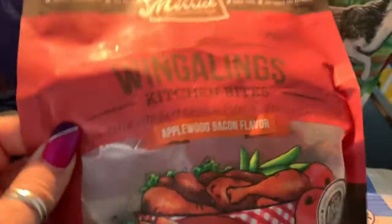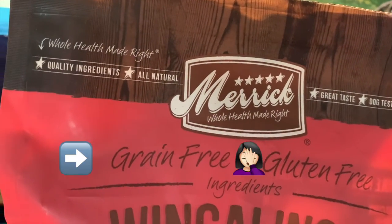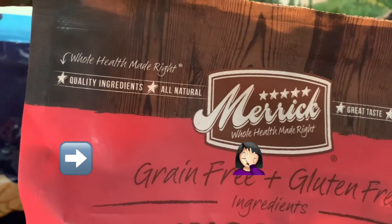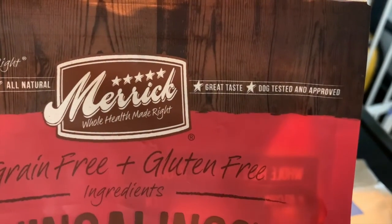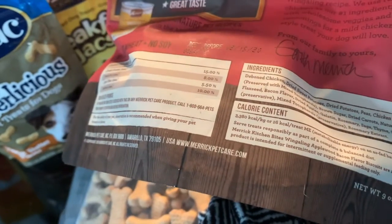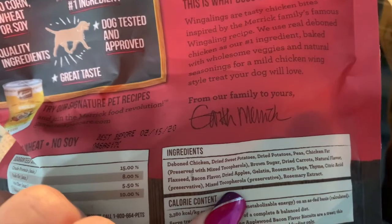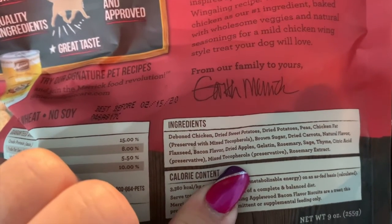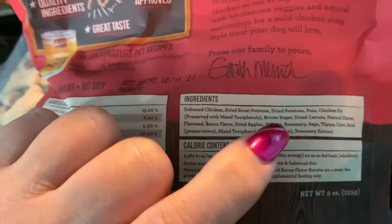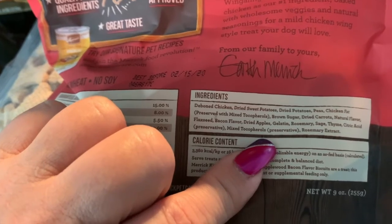These wingalings seemed kind of good. I don't know. Applewood bacon flavor. Something different for them I wanted. Whole health, quality ingredients, dog tested and approved. I always read the ingredients first. Deboned chicken, not chicken meal, it's deboned chicken. That's good. Dried sweet potatoes, dried potatoes. This one does have peas in it. I think I bought these before I knew about the peas problem.